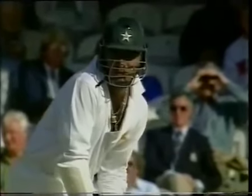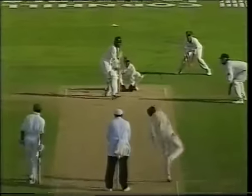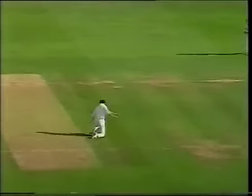At least debutant Robert Croft bowled with some control, and Aamir Sohail presented the Glamorgan man with his first wicket. Caught him.